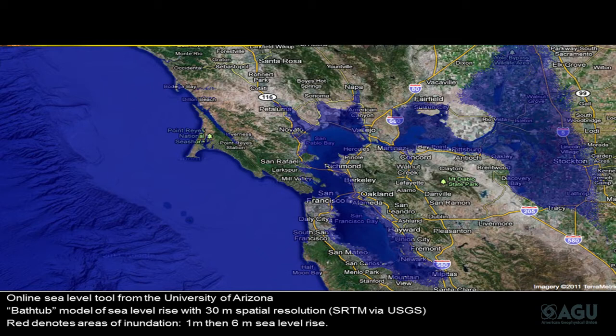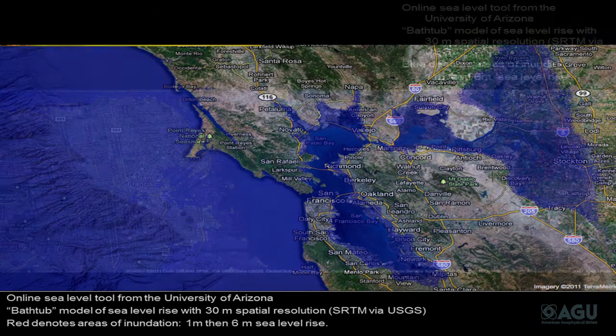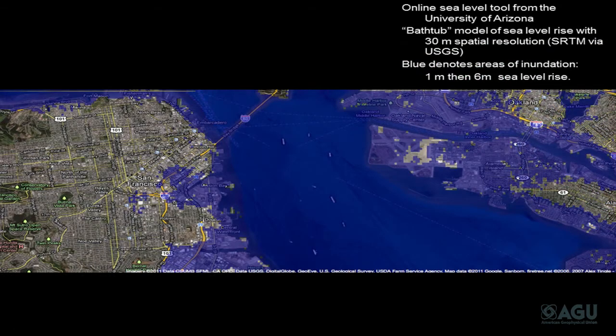And we're going to zoom in. Here's 1 meter. Oh, no, that's now. And it has some pixelation, so you can see some places look a little blue that aren't. This is 1 meter. And this is 6 meters. Right.